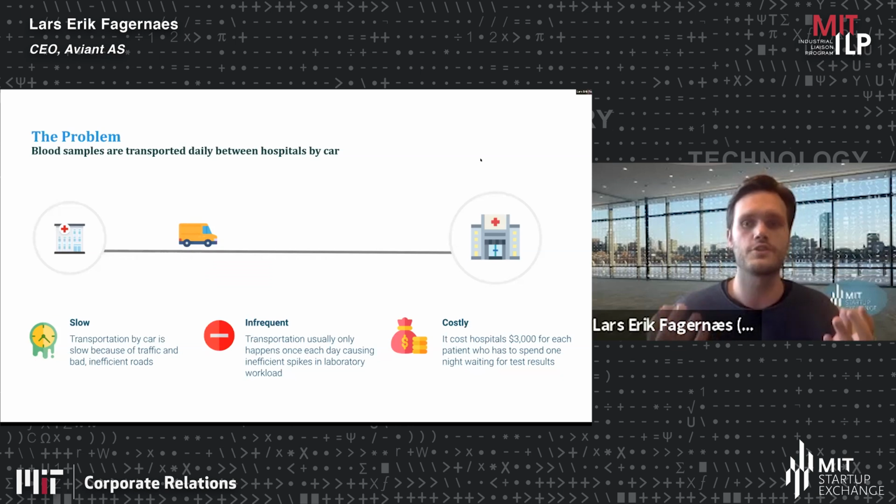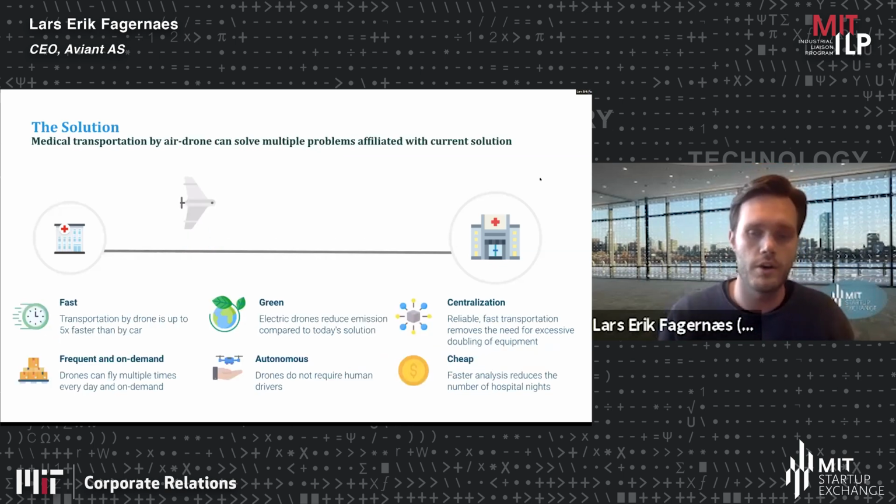So in big cities, you have huge traffic, so the transportation is very irregular. And in smaller cities or over longer distances, the transportation is usually very infrequent, which led, for example, during the COVID pandemic, to being one of the leading factors for delayed diagnosis of patients. So hospitals right now, specifically in Europe, are looking into using drones to solve this problem.